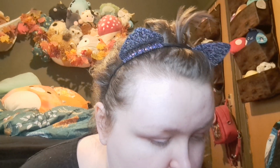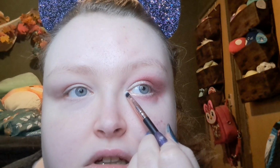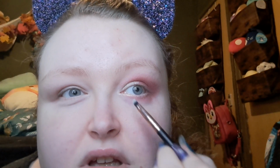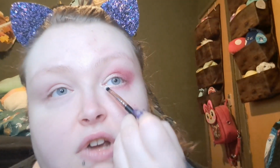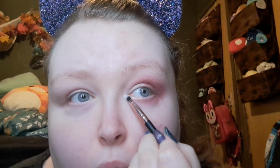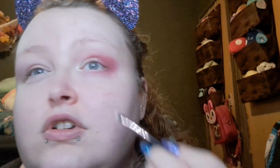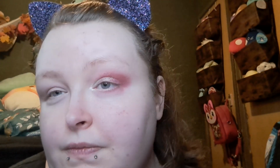Spray this again. Excuse me if you hear a dog in the background. I live in an apartment building, and it sucks sometimes because people are noisy. Wow. That is beautiful. Very beautiful. Very pretty. Very pretty indeed.